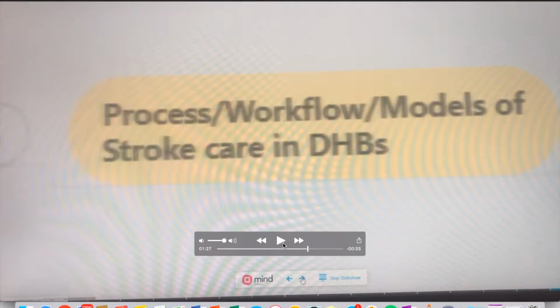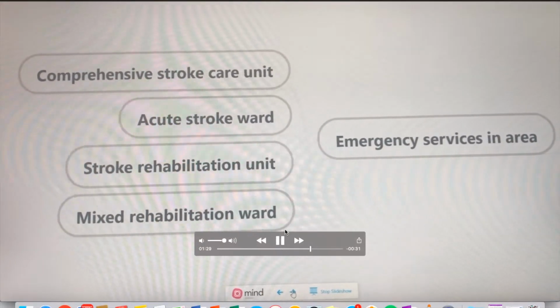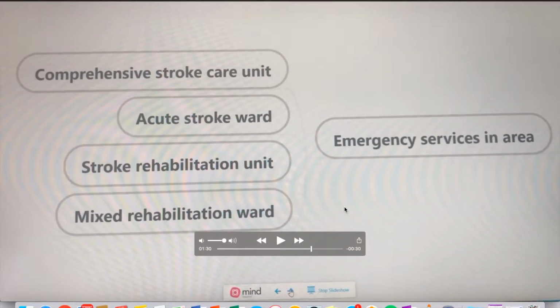So what would the process, workflow, or models of stroke care in DHBs look like? We would assume that stroke patients would be accessing the emergency services in their area, and that could look like any of these: a comprehensive stroke care unit, an acute stroke ward, a stroke rehabilitation unit, or a mixed rehabilitation ward. So that could end up being one of these that they end up in from here.